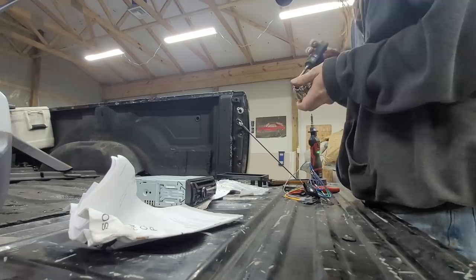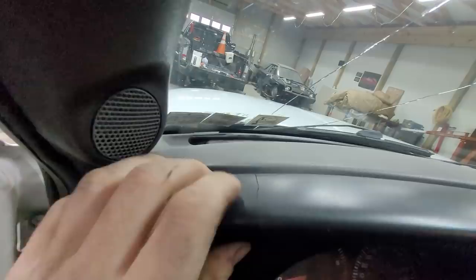We're gonna pull this dash. There is a crack before I start doing this. I just want to notify that. So a little bit of a dash repair right there. So I gotta get this pulled out.